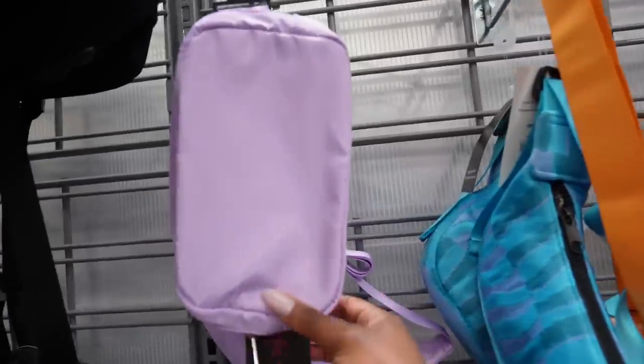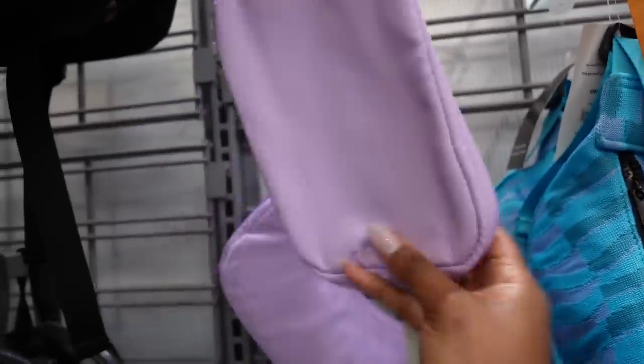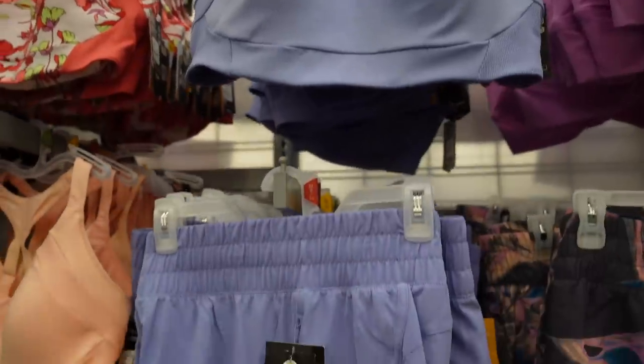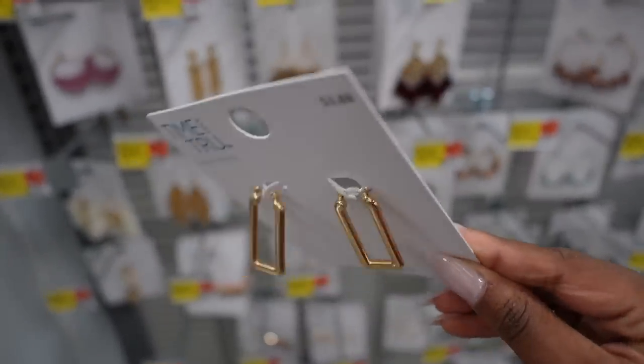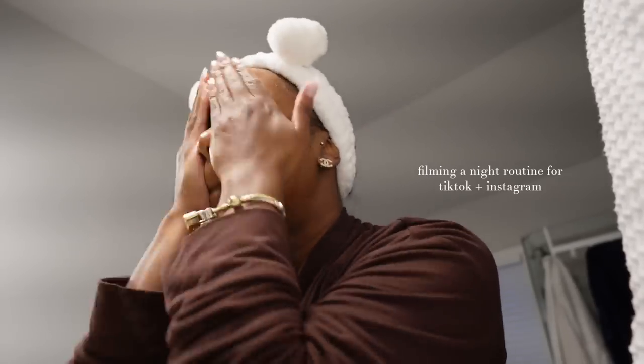Look, y'all. They have belt bags. They look just like the Lululemon belt bags. That's cute. That's a pretty color. This is cute. These are actually really, really cute. And they got a little weight to them too. Girl.